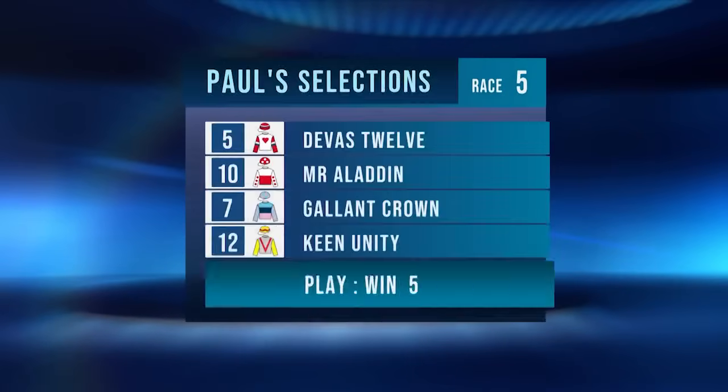It was. That is a breakdown of David's thoughts on Gallant Crown and a few runners. Who do you like in this? Going to go with the 5, Divas 12, in this race. He trialled okay here at Happy Valley, and back in distance looks ideal for him. Mr. Aladdin should get a nice run just behind. He grinds away. He's always close up.